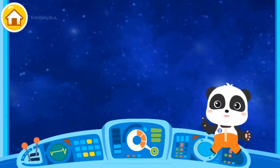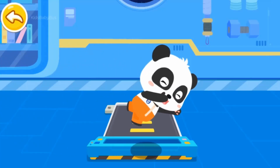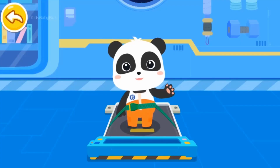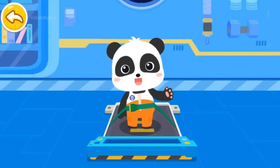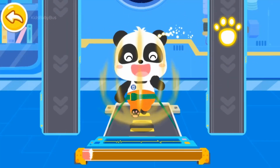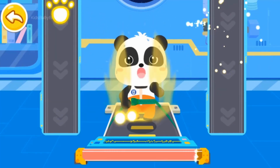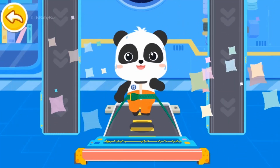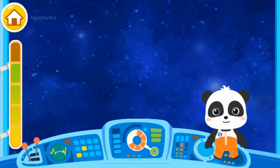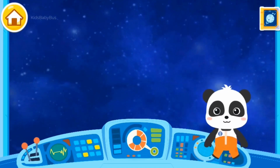It's workout time. Let's check out how astronauts exercise. Secure with a belt first so you won't fly away. Do you know that astronauts need to exercise in space so they won't suffer muscle atrophy? We have finished the space exercise. We can float around in the space station as there's no gravity here.